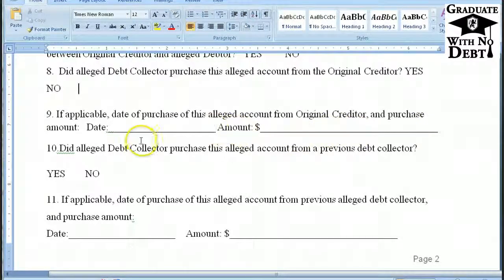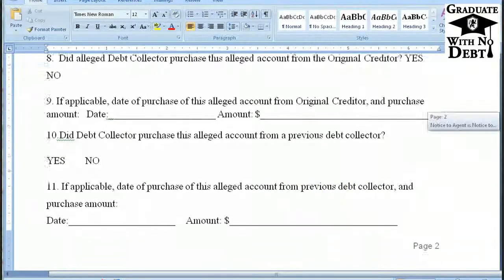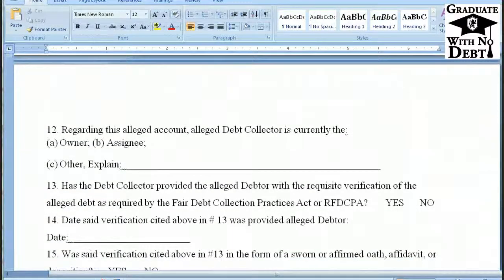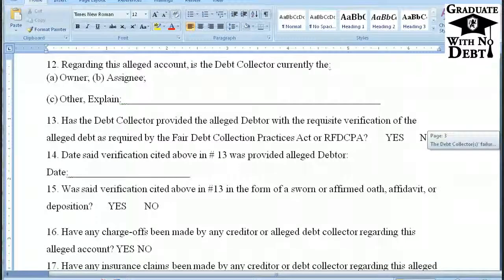They must state it. Did the alleged debt collector purchase this alleged account from a previous debt collector, yes or no? If applicable, the date of the purchase of the alleged account from the previous debt collector, and purchase amount. Regarding this alleged account, is the debt collector currently the owner, B, assignee, or C, other? Explain.